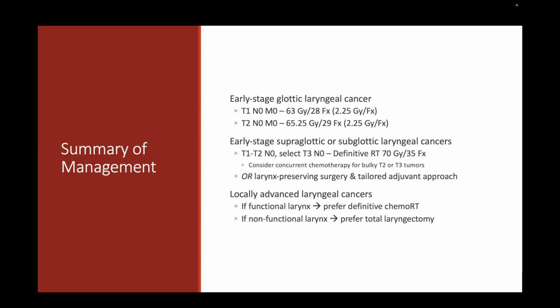And with early stage cancer, we have to think about glottic larynx differently from supraglottic and subglottic larynx, because remember, as we talked about, glottic larynx specifically, when it is limited to the glottis, does not have extensive lymphatic drainage, so we can actually omit regional nodal irradiation. So early stage glottic laryngeal cancers are the one exception to the standard doses that we have talked about so far for head and neck cancers generally.